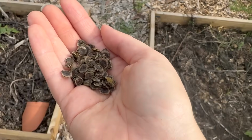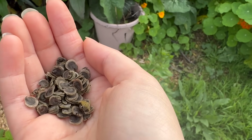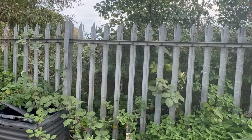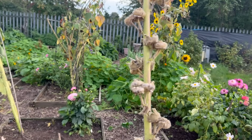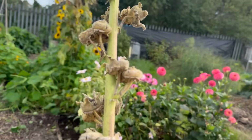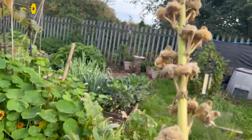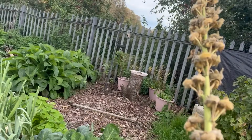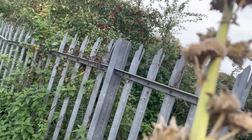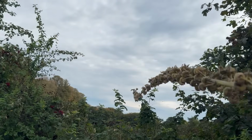I have a load of seed, loads and loads of hollyhock seed actually, and I think I'm just going to chuck it over the fence, see if anything happens. I think I'm basically just going to shake this like a rattle over the fence. Let's see. Somebody did suggest this in the comments, and I thought it was a very good idea. Hope nobody sees me do this. Okay. Whoa.